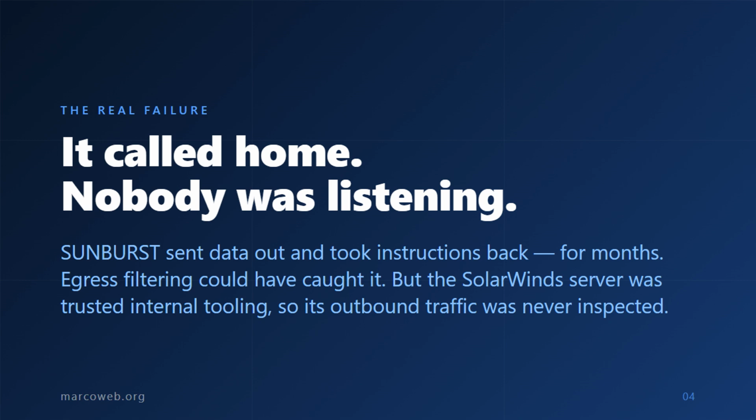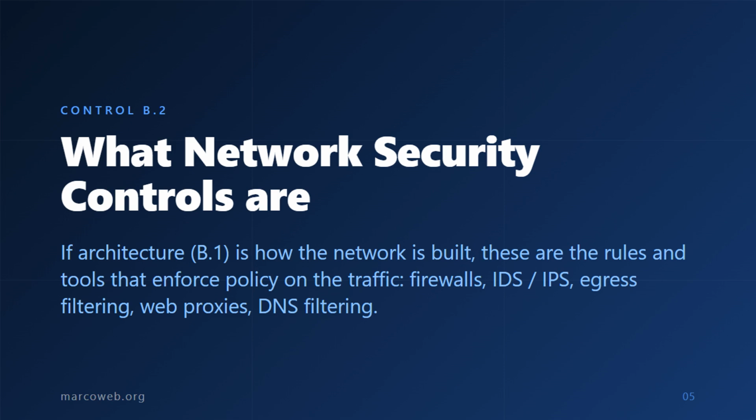Everyone was watching the front door. The data walked out the back. So what are network security controls? If architecture, B.1, is how the network is built, these are the rules and tools that enforce policy on the traffic: firewalls, intrusion detection, egress filtering, web proxies, DNS filtering. The active enforcement that inspects what actually flows.